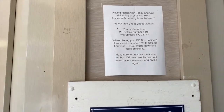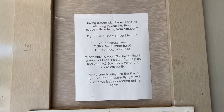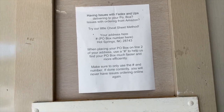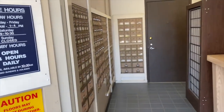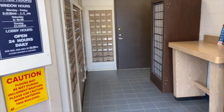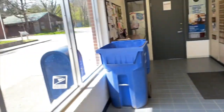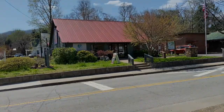And contact information as far as helping you out there. Okay. So that is the post office here in Hot Springs. Hopefully that'll help you out if you're using this for a resupply. And now we're going to go right across the street to the Hot Springs Welcome Center.